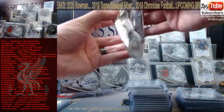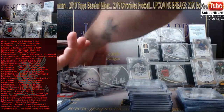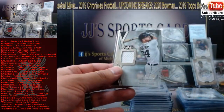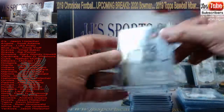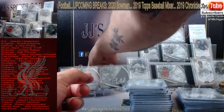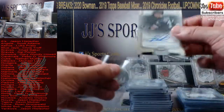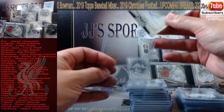Here we go. Last pack. And we have a Jake Rogers out of 399 for the Tigers. Detroit with another card coming your way. Kevin, there you go, Kevin. Nice. And we have a Zach Collins out of 299 for the White Sox. Joe G., White Sox out of 299. And our last hit, we'll do a recap.